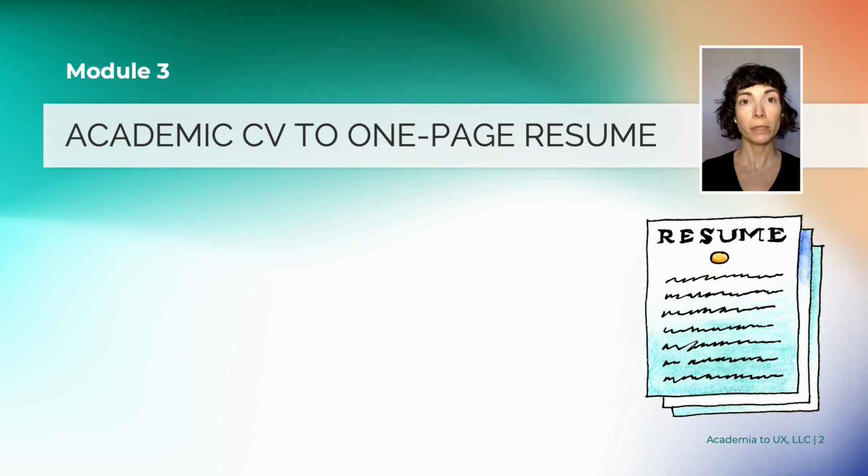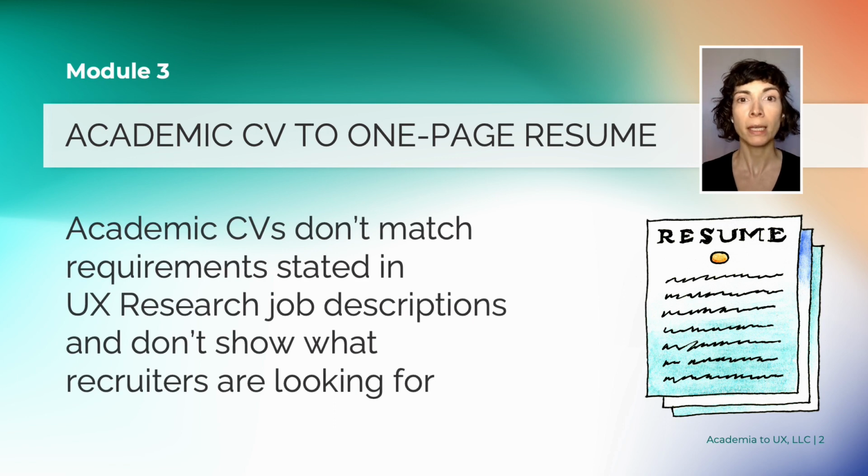One of the hard truths about transitioning from academia to UX is that a lot of the content of a typical academic CV doesn't really speak to the requirements found in UX research job descriptions. And similarly, the way experience is presented in a CV most often won't match what recruiters and hiring managers are looking for in a candidate.